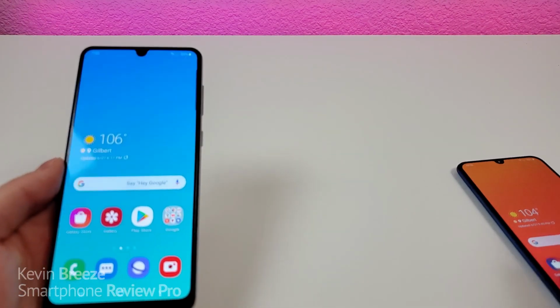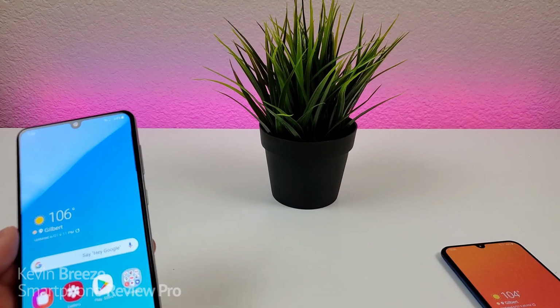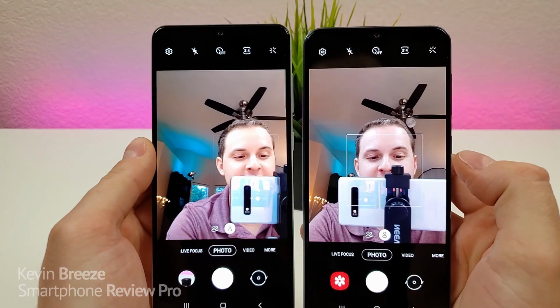So let me give you a demonstration of it with both devices here. Let's put this plant over here, and then I will pull up the camera apps in both phones. So first thing is, here's how things look through the selfie camera.